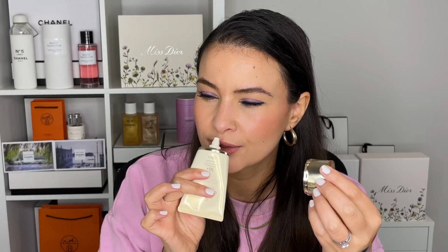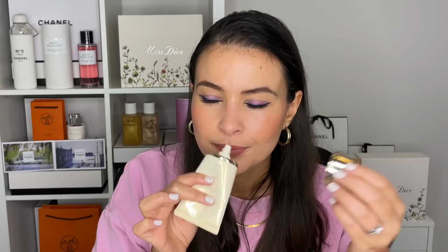The texture feels like a gel cream. It doesn't really have a scent. It has a scent in the way that a lot of skincare has a scent, but it doesn't smell like sunscreen. It just smells like, I don't know, a nice spa. It's wonderful. I've been using it for a couple of months.